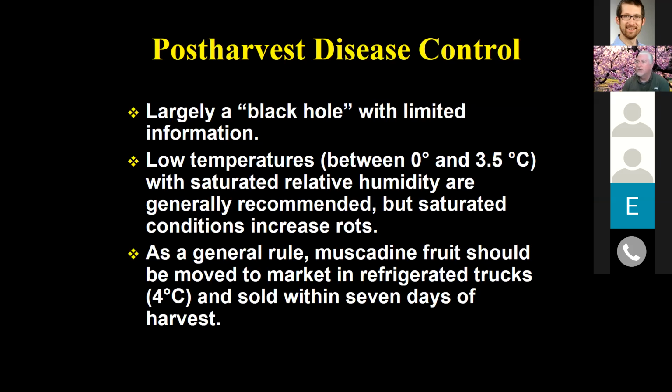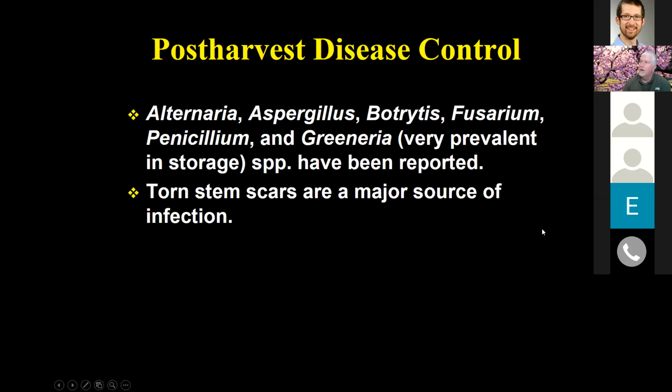So that's an easy thing. There's some recommendations here as far as how to do that. These are some of the organisms that can impact post-harvest. There are quite a few of those. Some of those occur in the field, but then some of them are things you don't see in the field, but they're just storage rots.